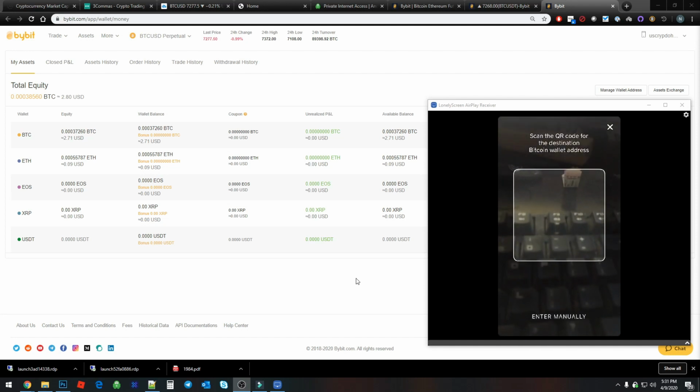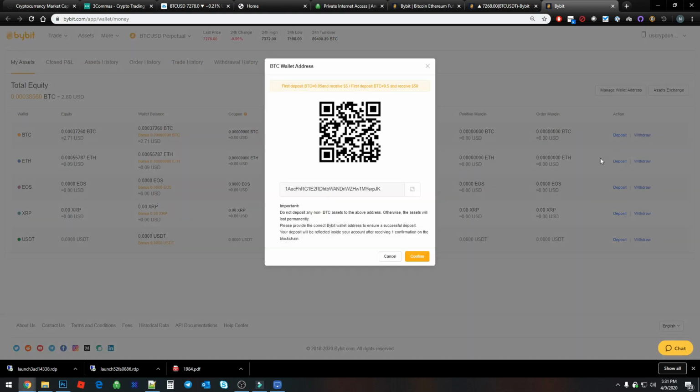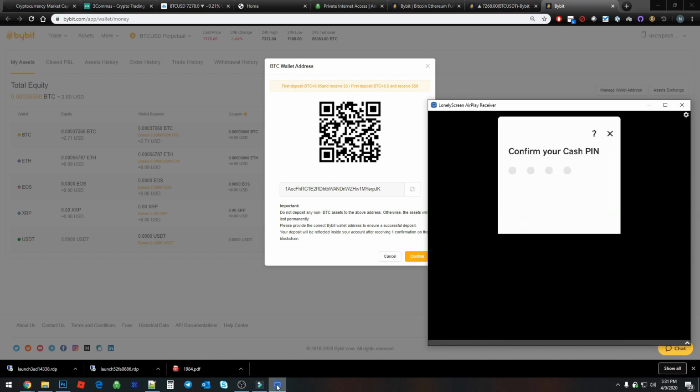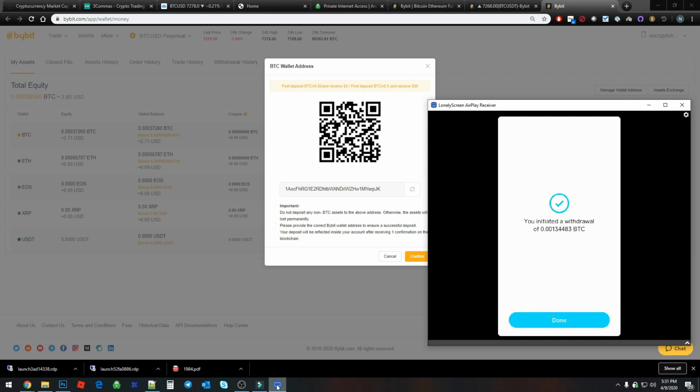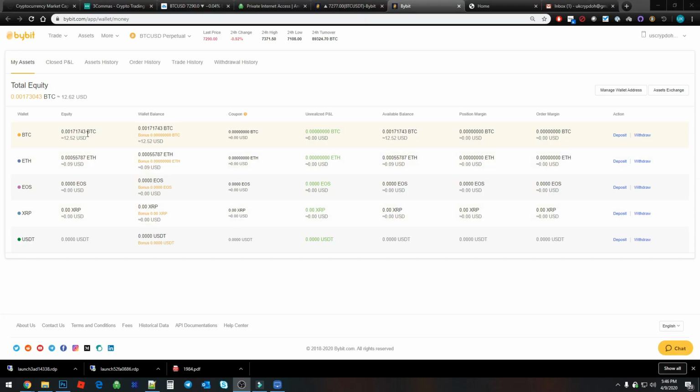Then I'll go ahead and deposit. And then I'm going to scan it. Alright, there we go. I'll confirm that. Then I'll type in my code. And there we go. So in a few minutes, it should have our first deposit in the exchange. Alright, as you can see here, we have our crypto transferred successfully to the exchange.